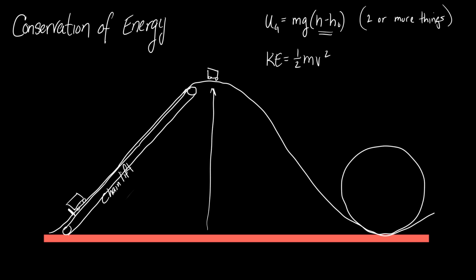There has to be an interaction. So our system is the Earth-car system, and the energy is stored in that system. The track is in the way, but it's not really part of the system. When we start including friction in this, then the track will be part of the system. But right now, if we're ignoring friction, the track isn't really part of the system.